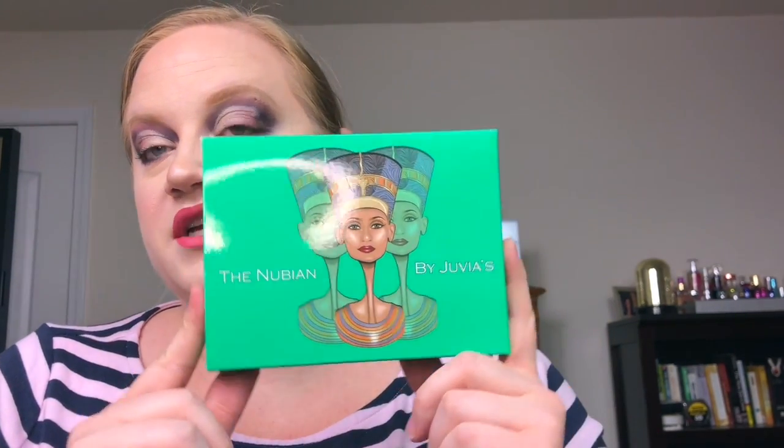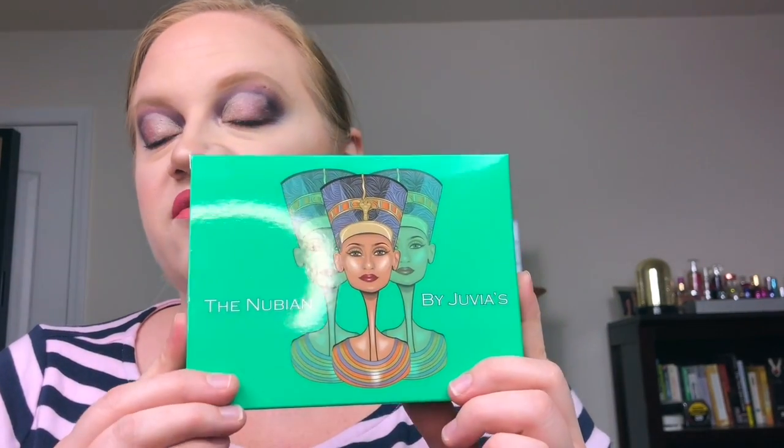Next on the list of loves is the Nubian palette by Juvia's Place. I actually bought the mini first just to try out the formula of Juvia's Place. I loved it so much that I actually got this on June 1st. I loved the mini so much I picked up the original size and already gave my sister the mini for her to go to a wedding. So I don't have the mini, but just know that Juvia's Place formula is so good. If you're a beginner, Juvia's Place formula makes blending so easy. I don't even know how to explain how good the blend is.